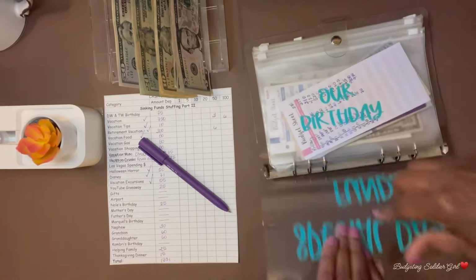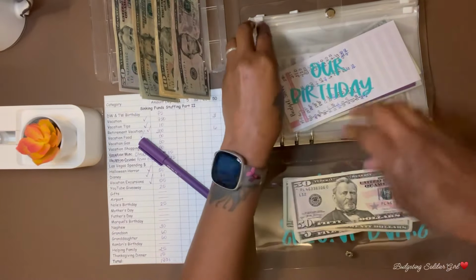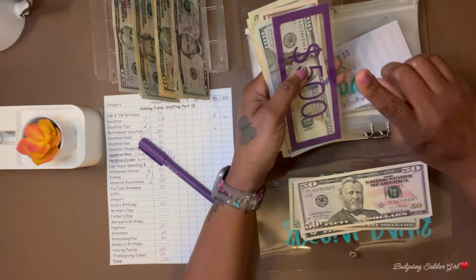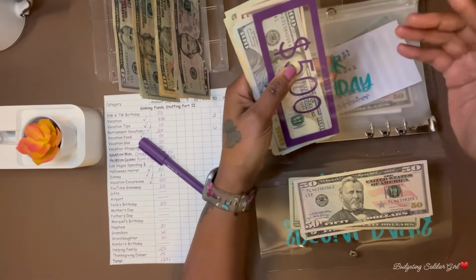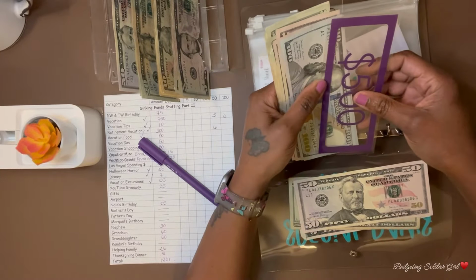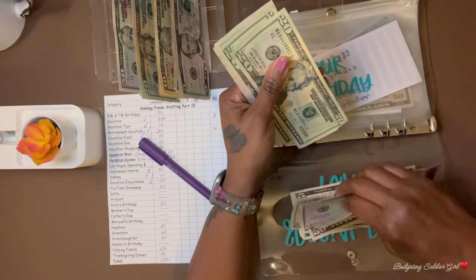Next is our birthday envelope. We'll receive $75. And my birthday is coming up on the 5th of February. And so every year for our birthday, instead of purchasing gifts, we each receive $500 for our birthday so we can do whatever we want to do. And I have no idea what I am going to do with my $500.